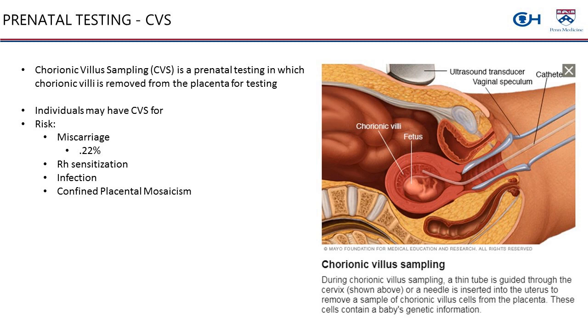Some of the other risks that can be associated with this procedure are Rh sensitization, congenital infection, and then the results of something called confined placental mosaicism, which we briefly touched on, meaning that the CVS results would be related to baby's placental DNA and may not be reflective of the fetus.